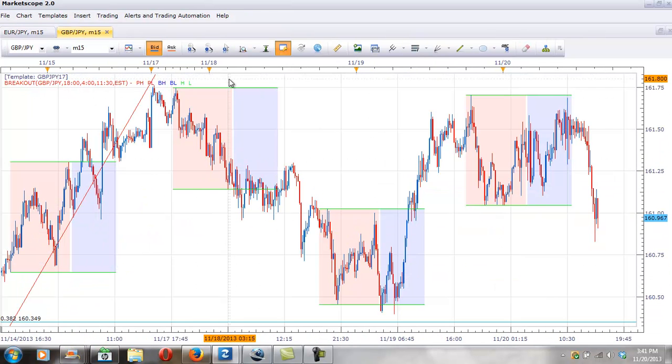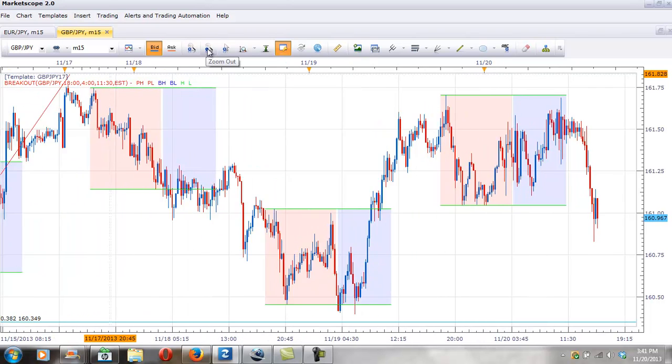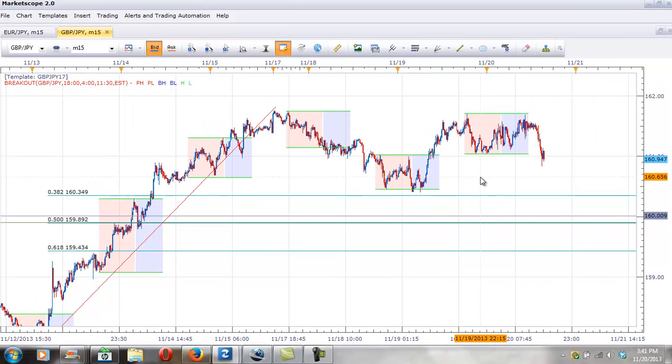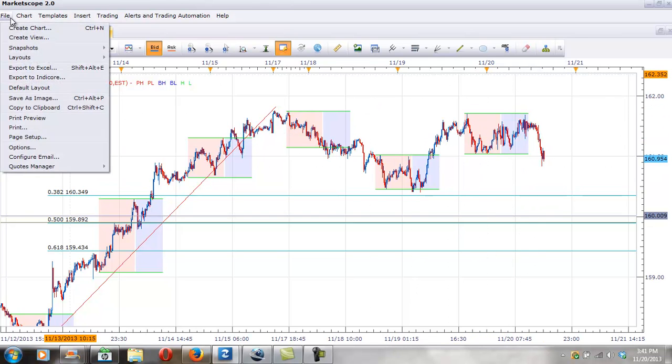Great Britain JPY, I was hesitant to get into this trade before the data. You can see that the pair is just kind of chugging along. There's no clear direction right now in this setup. If anything comes clear, I'll post it on the blog.